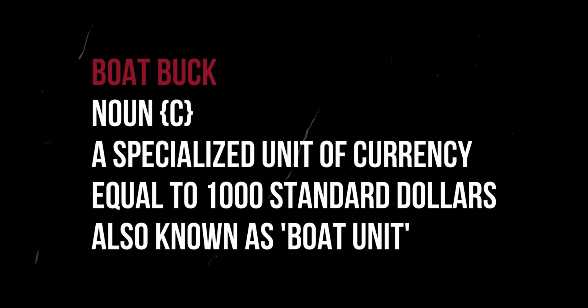So we're getting pulled to Lund, where the boatyard is shut down today because it's Sunday. So I'll have to message with them, and then hopefully first thing tomorrow we can coordinate and they can squeeze us in and help us out, because we're kind of under a time constraint and want to continue on with our vacation, but I guess these things happen, right? Another boat buck. A boat buck, a specialized unit of currency equal to 1,000 standard dollars, also known as a boat unit. So I'll show you the current state here of the prop shaft.